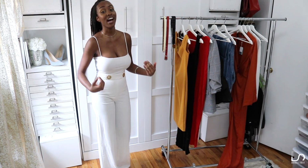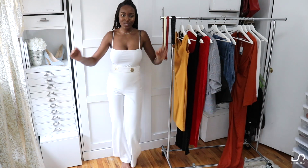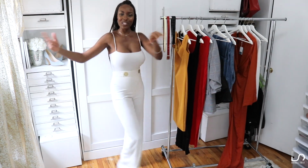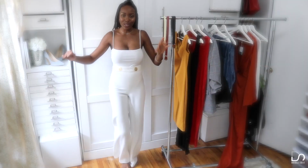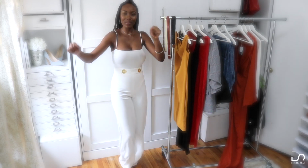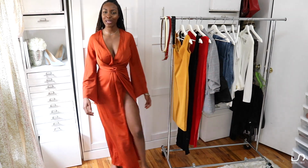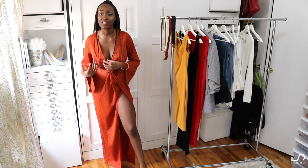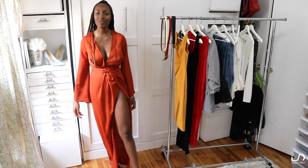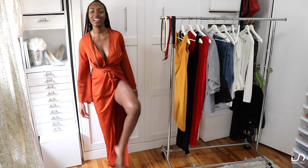slit. I love a nice high slit if I'm trying to, you know, be a little schmexy, just show off some leg, you know. Got a little leg exposure. Who else can rock high slits better than us? We have the legs for it. You know what you gotta do? You show off that leg, girl. Show off that one leg.